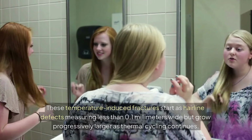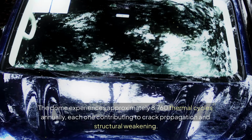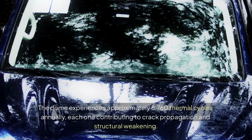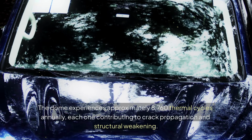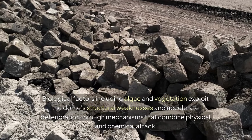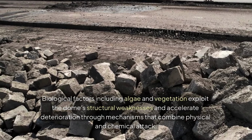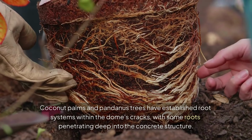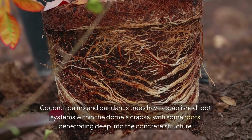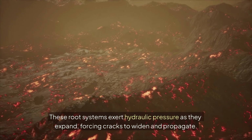as thermal cycling continues. The dome experiences approximately 8,760 thermal cycles annually, each one contributing to crack propagation and structural weakening. Biological factors including algae and vegetation exploit the dome's structural weaknesses and accelerate deterioration through mechanisms that combine physical and chemical attack. Coconut palms and pandanus trees have established root systems within the dome's cracks, with some roots penetrating deep into the concrete structure. These root systems exert hydraulic pressure as they expand, forcing cracks to widen and propagate.